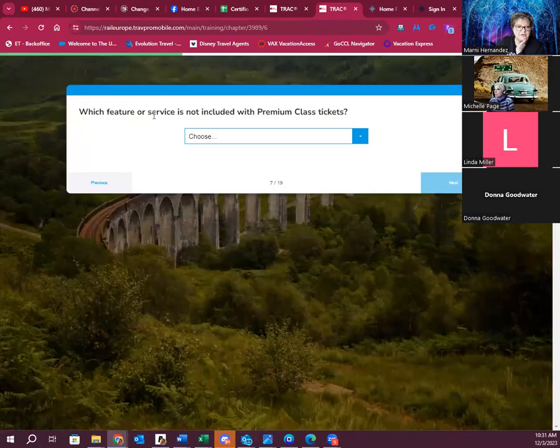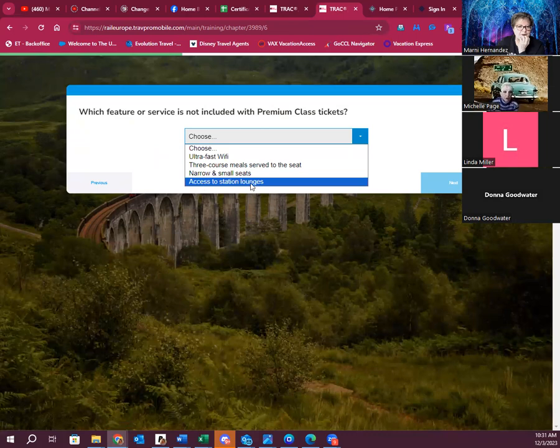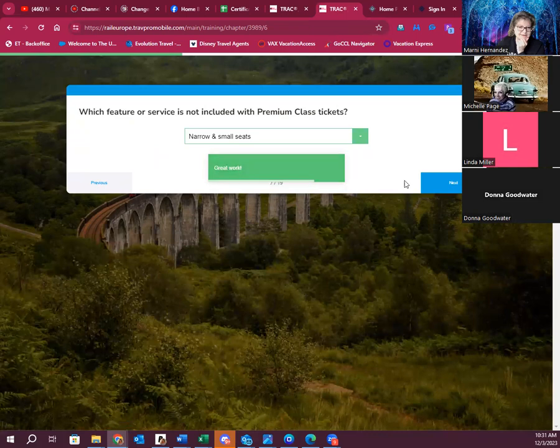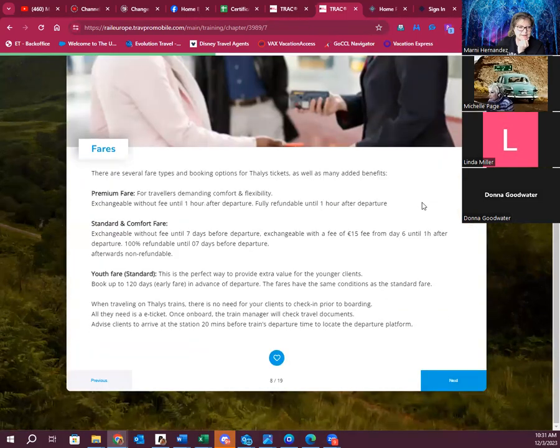All right, which feature or service is not included with a premium class ticket? Narrow small seats. Very good, that's correct. All right, now the fares.